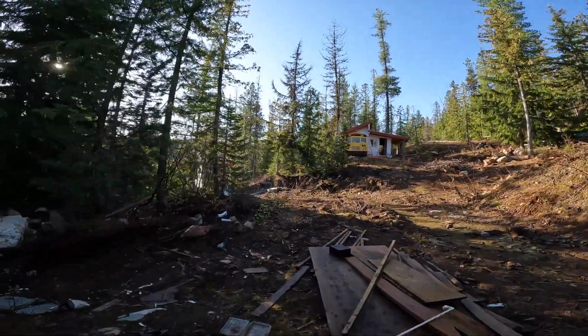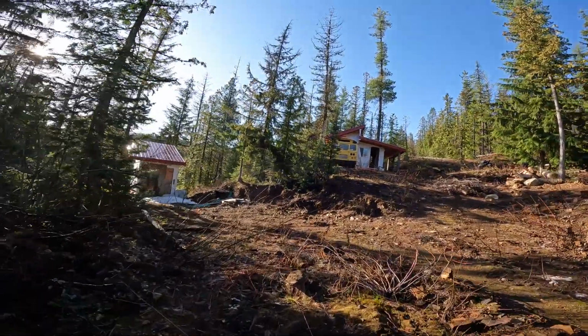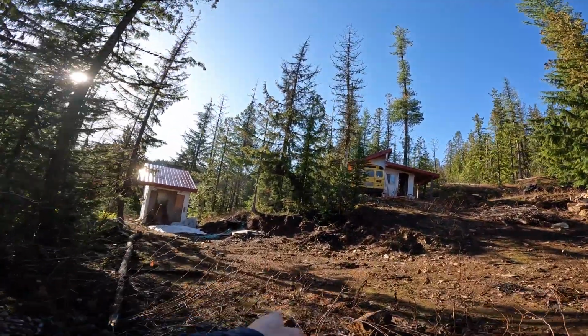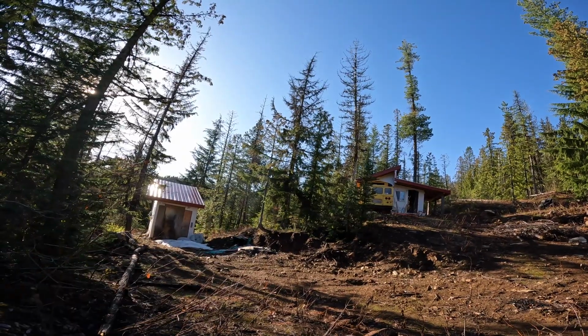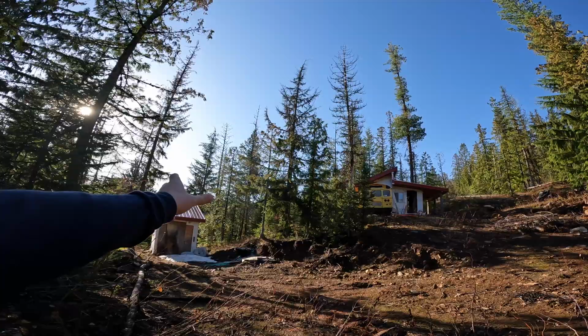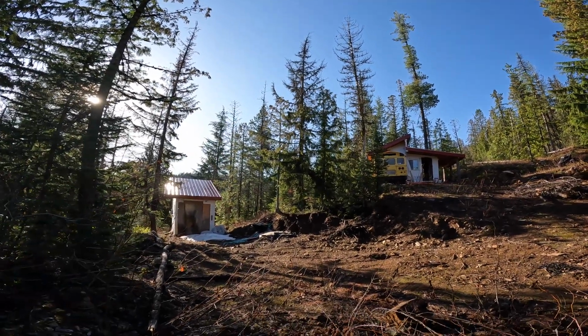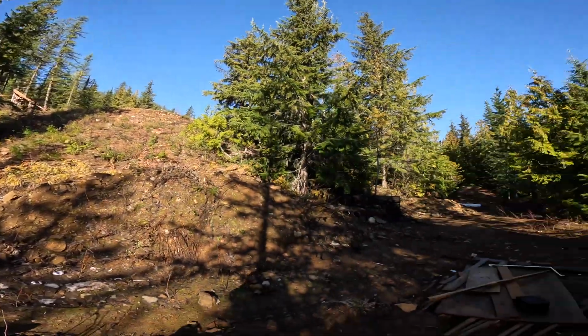And kind of taking you straight this way, going straight through those trees. So those trees will come out, and then there's probably a good 200 or 300 feet of downhill after that that will eventually just be jumps. So yeah, tons of potential for jumps, but that's all I've done right now.